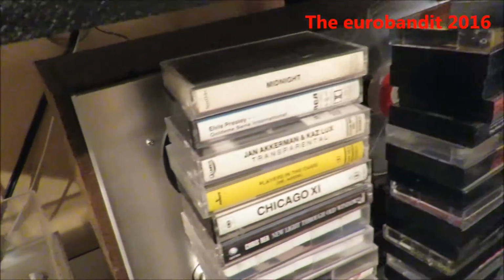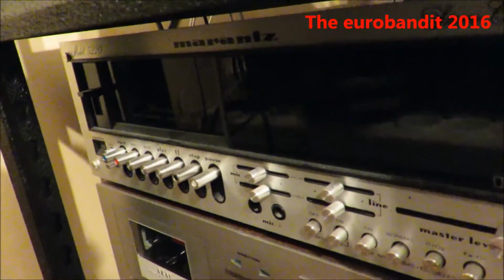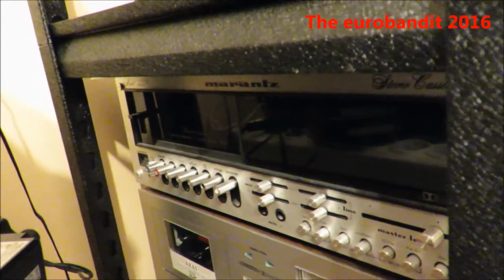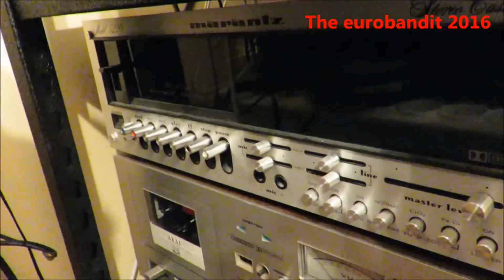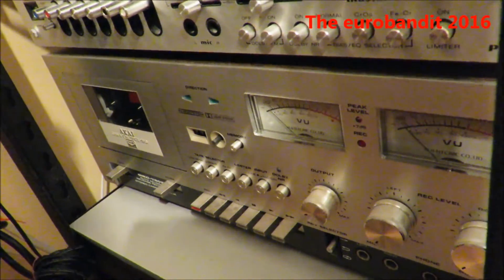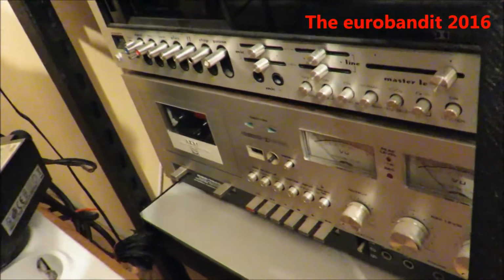Still have the Akai 4000DS that I'm not gonna sell either. And here's the American Marantz 5220, as you can see. It's made in Japan, but it's, you know, a 110 volt model for North America, as well as this Akai GXC730D that I bought quite a while ago, and it's been mentioned in my previous stereo collection update videos.